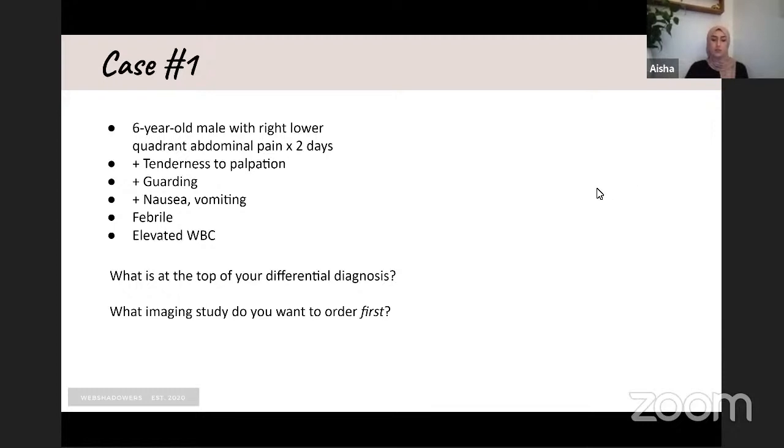Okay, good. So infection, a lot of you are questioning appendicitis, bowel obstruction. Great. So in terms of what imaging study do you want to order first? What do you guys think is the best study for this patient? Okay, we can get a CT of the abdomen. Good. CAT scan. Yep. Anything else other than a CAT scan?